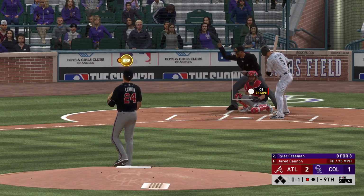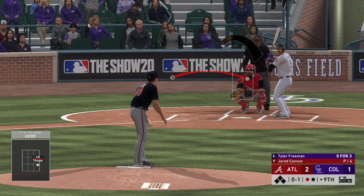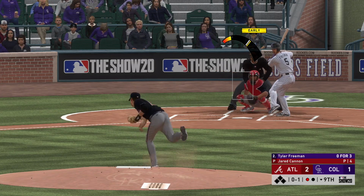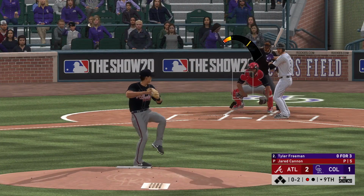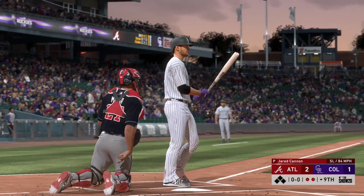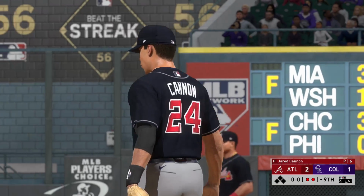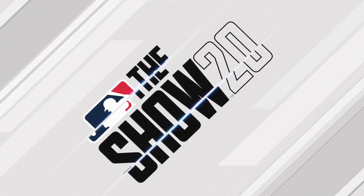First delivery to him on the way. Tyler Freeman is at the plate as he takes a called strike one. Freeman. And he pulled up in time, but it's a called strike two. Cannon is about as stingy as they come in terms of a bullpen arm. He's proven very difficult to hit, and it's a rarer thing still to see multiple hits against him.